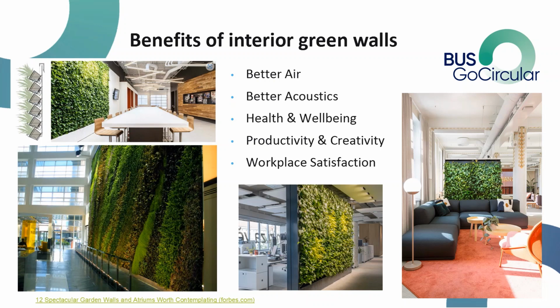Another benefit is increased productivity and creativity. Several studies have shown significant benefits in terms of productivity and creativity when we see plants while performing tasks. This leads to a potential return on investment. Greenery indoors also influences our workplace satisfaction.